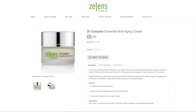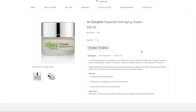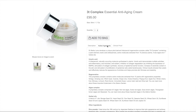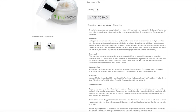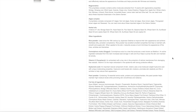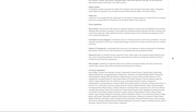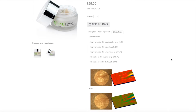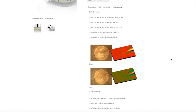Okay, so this is the official Zelens website, and as you can see, it's £95 for 50ml. It's described as a luxurious anti-aging cream developed by Dr. Marco Lenz, and it's supposed to help minimise the visible signs of aging, and it contains a unique 3T complex enriched with 15 precious botanical extracts, 5 marine algae and 7 herbal oils. This is a more in-depth description of the individual active ingredients, so you can see it's full of lots of lovely different things for your skin, including rice powder, vitamin E, hyaluronic acid, and there's some pretty interesting clinical test results here as well.